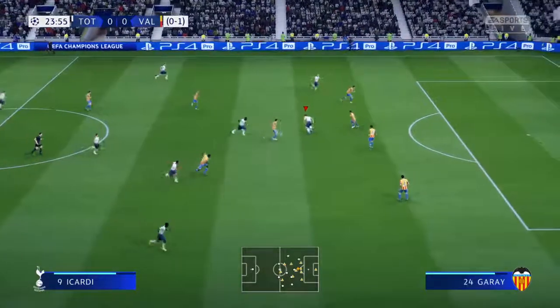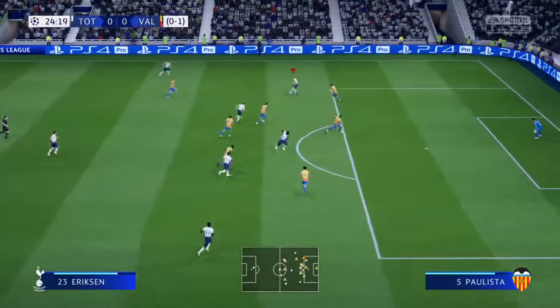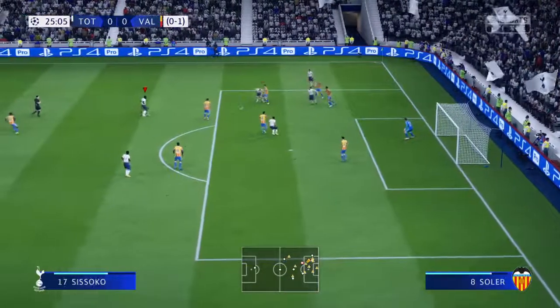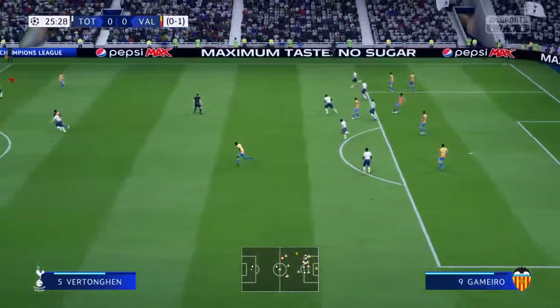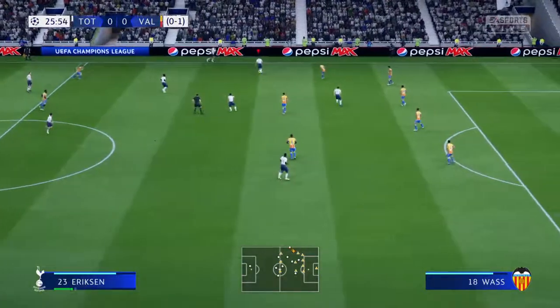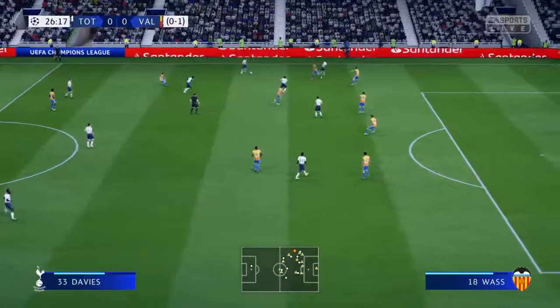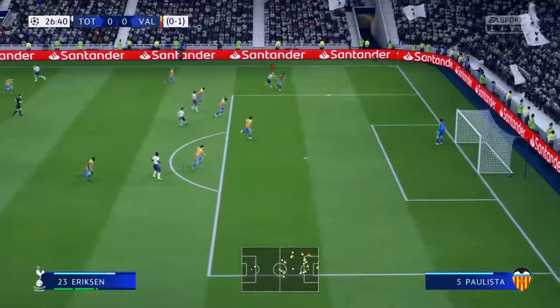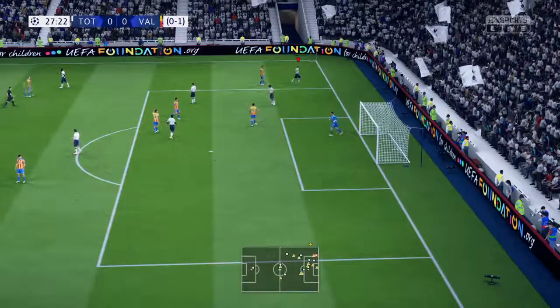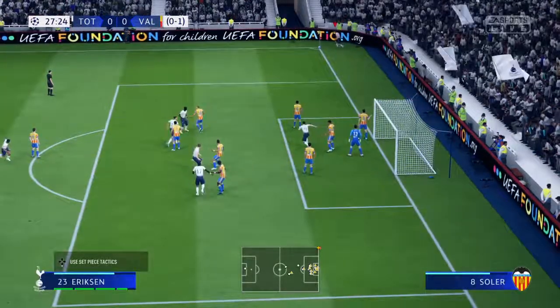Now Sissoko. Eriksen. And here is Eriksen. Well, they get high marks for that move, but they couldn't make it count. Christian Eriksen now. And a measured ball towards Eriksen. Clearing their lines, and so it will be a corner now.